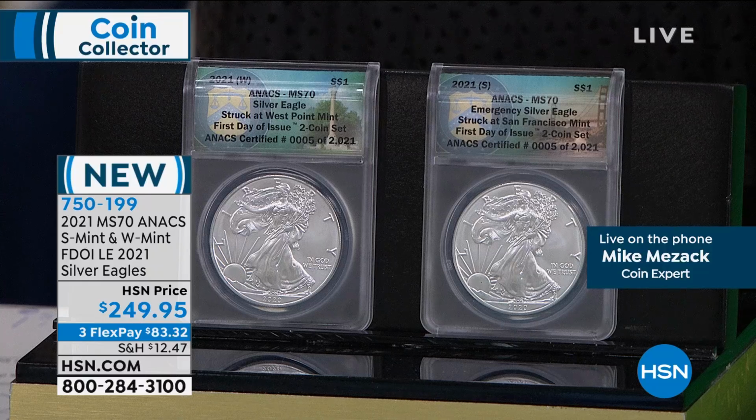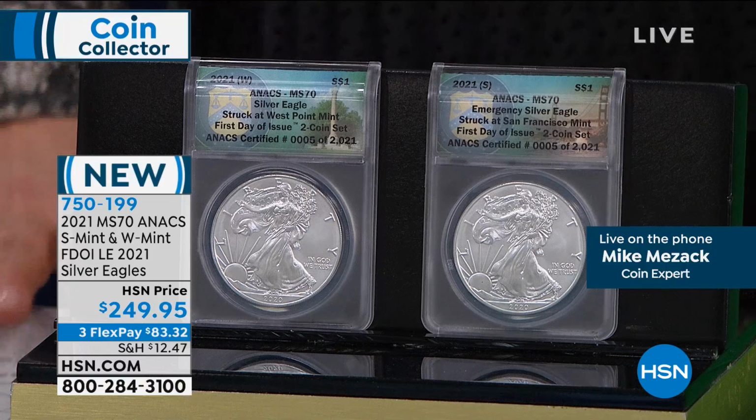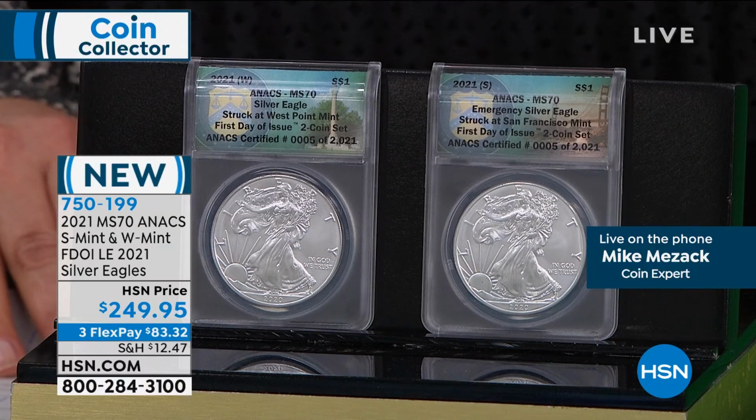But think about anybody that was born, because Mike, when were they first done? 1986? 1986. President Ronald Reagan signed the Liberty Coin Act into law in 1985. They originally made the design in 1986. The obverse of the coin is a reprisal of the design by Adolph A. Weinman, who designed the Walking Liberty half dollar, which was first released in 1916. So well over 100 years ago.